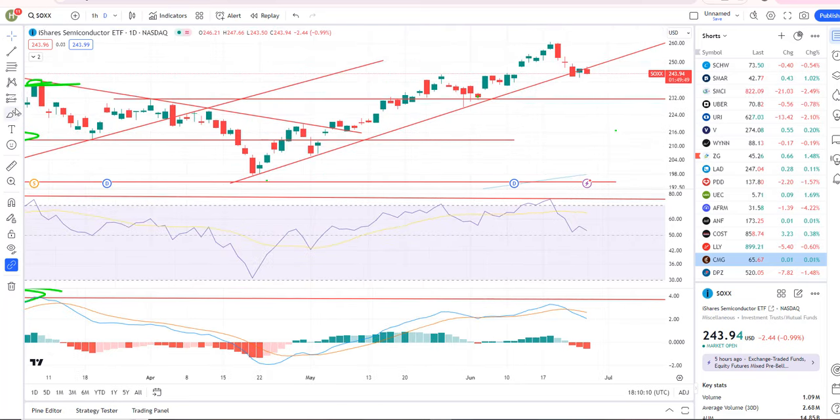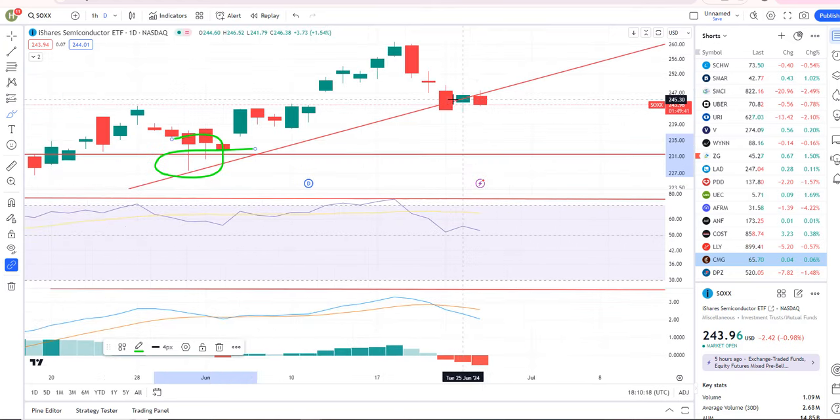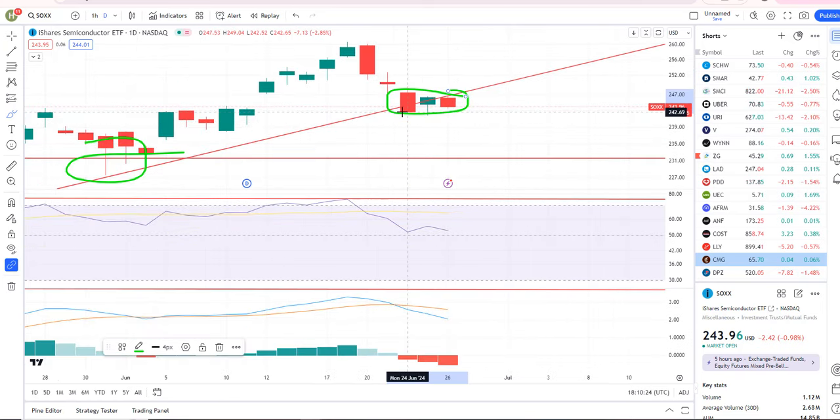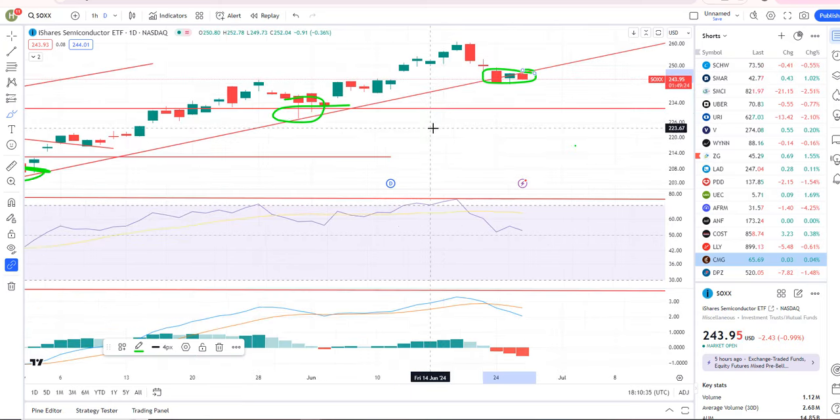Here's the semiconductors, SOXX. You can see that basically we've got an uptrend line to watch. Support. There's one right there. There's a reaction. And we're starting to crack it. We haven't quite cracked it. Again, you want to see impulsive selling. If they just keep it right in this area, it's just not impulsive enough to validate as a break of trendline support.